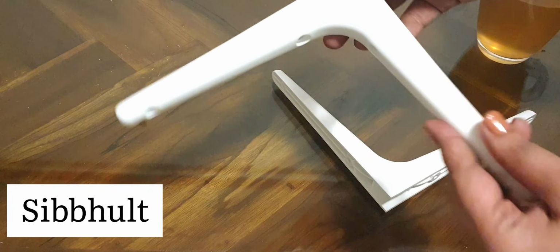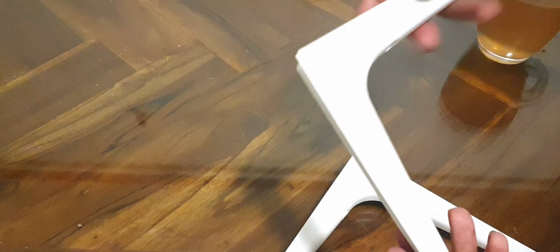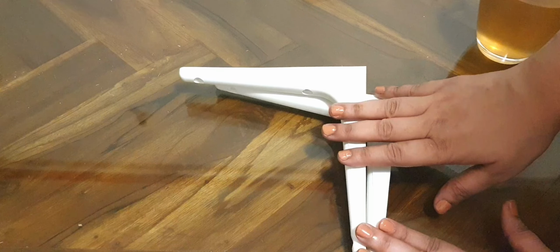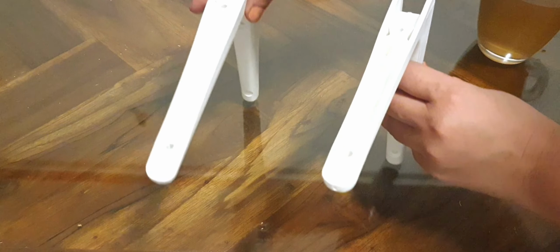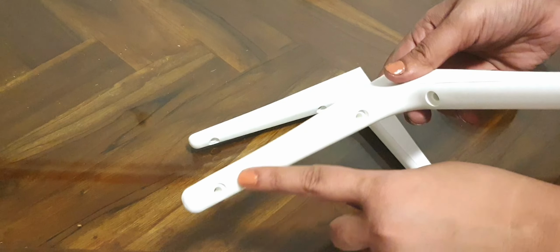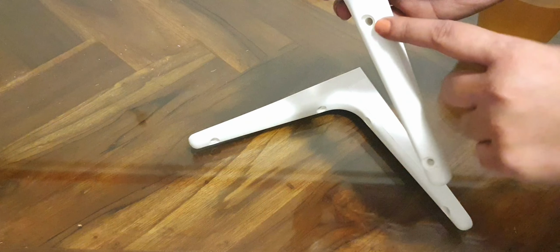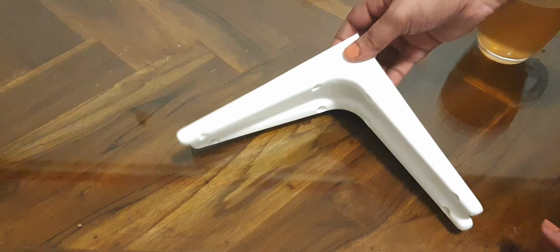Got these shelf stands. Now these are wall mounted stands and require some drilling, and I'm hoping to get these attached to the wall when I'm kind of organizing my studio and a couple of other places. It requires 4 screws to be drilled in the wall, and though it is made of plastic, it looks really sturdy.